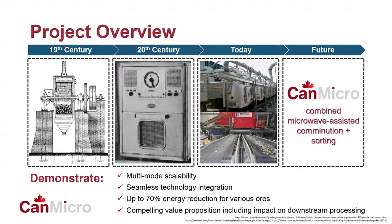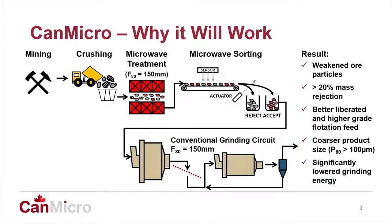So what we're doing is we're combining these two established technologies, microwave treatment and ore sorting, to achieve what we believe is unheard of energy savings. Our approach, we're using multi-mode microwave technology. I'll talk a little bit about why that's different from what some others are doing. This can be integrated seamlessly into existing operations. And as I said, the math is telling us that we can achieve some significant energy savings, up to 70%.